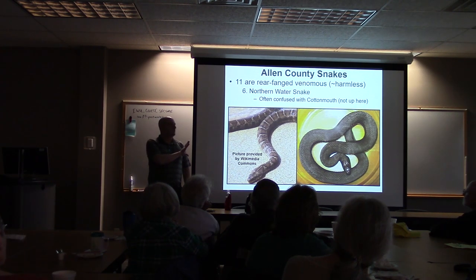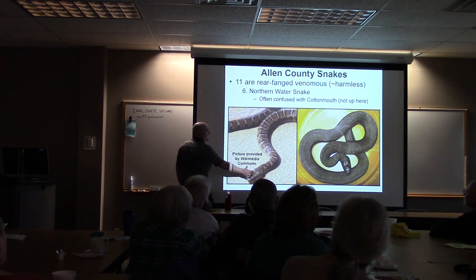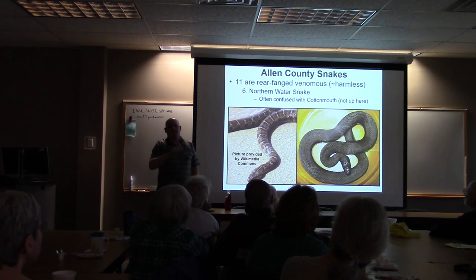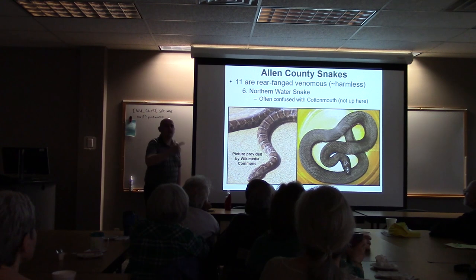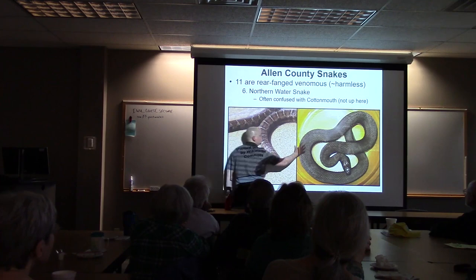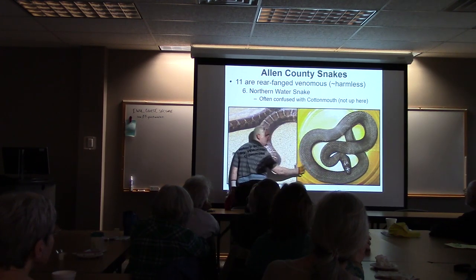Now what I'm showing you on this particular slide, I'm going to just spend a moment on this species, is what happens as the snake ages. So we start out with this color and pattern that tends to be dull, but still vibrant to some degree. But as a snake ages, he turns very, very dark, to where he's almost black.